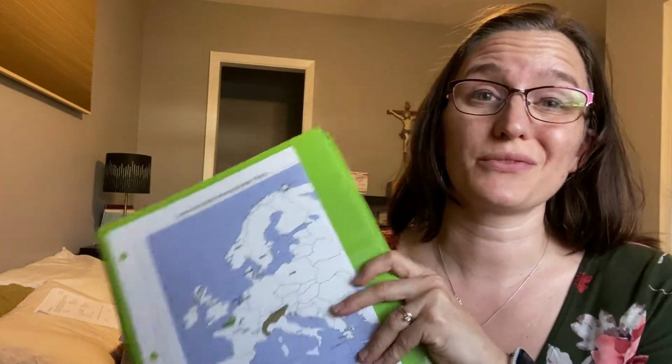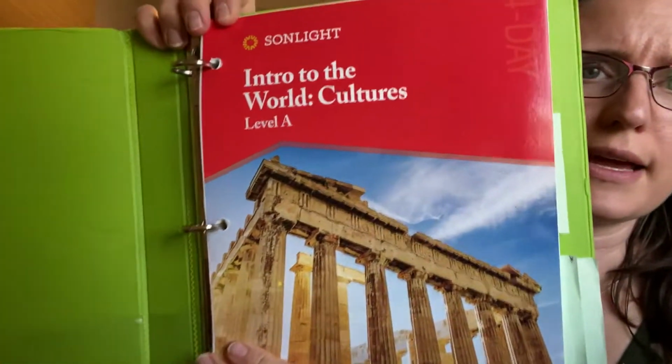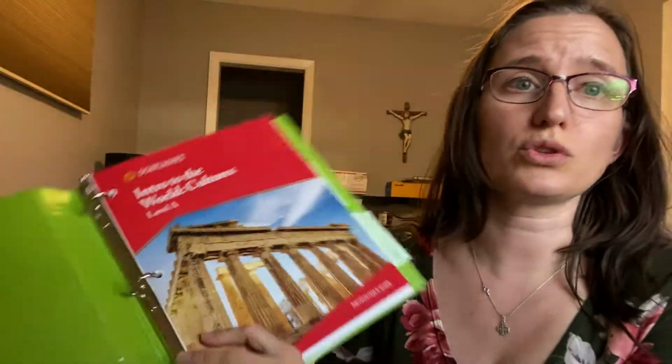But regardless, it's a fantastic curriculum. Just not quite sure it's as easy as I would like it to be for her. She really has to think about it and she's missing some of the concepts, and I have to skip over a lot because it's just a little too advanced for her. She's on Sonlight level A, Intro to the World Cultures.